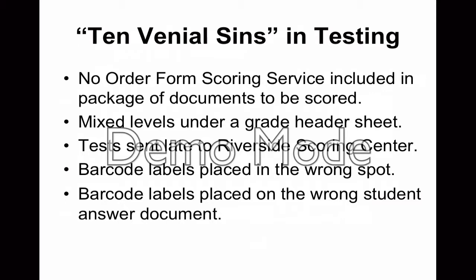Sin number 8, test sent late to Riverside. This will hold up the scoring of the whole diocese. Sin number 9, barcodes placed in the wrong spot. And finally, the 10th sin, barcode labels placed on the wrong student answer document.